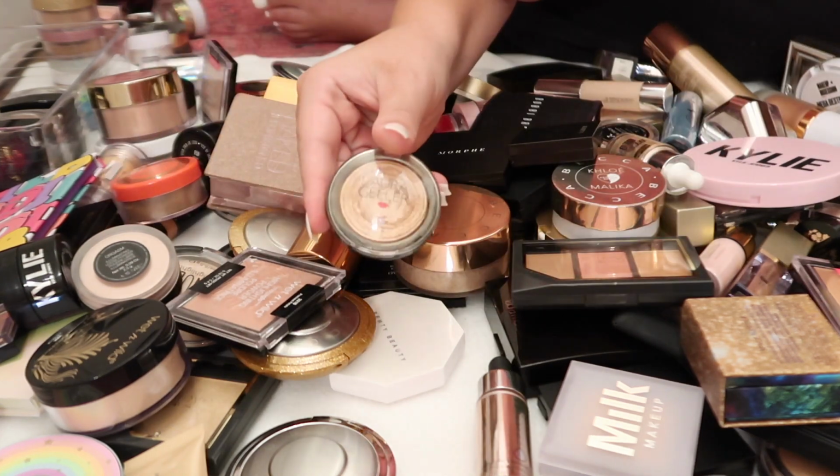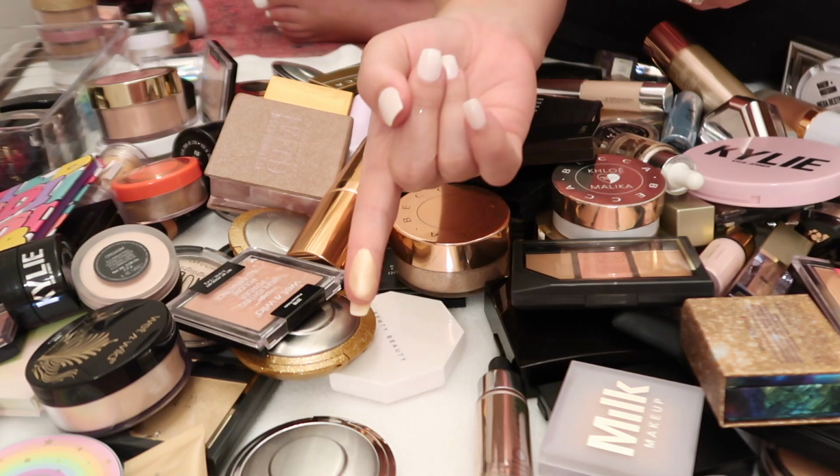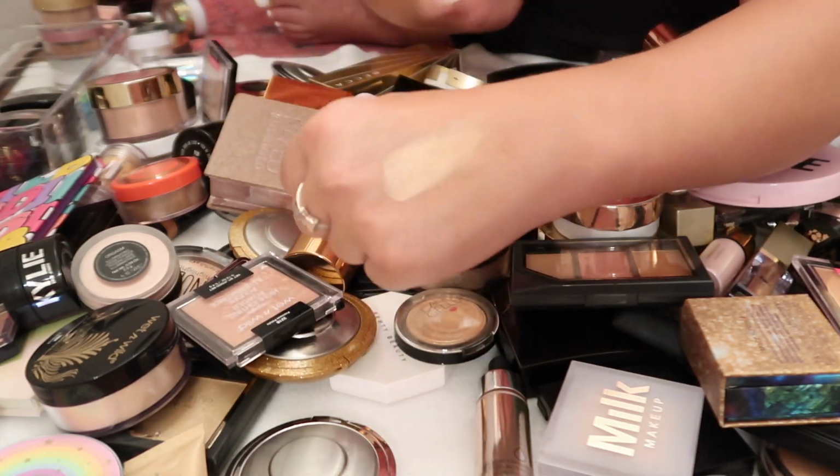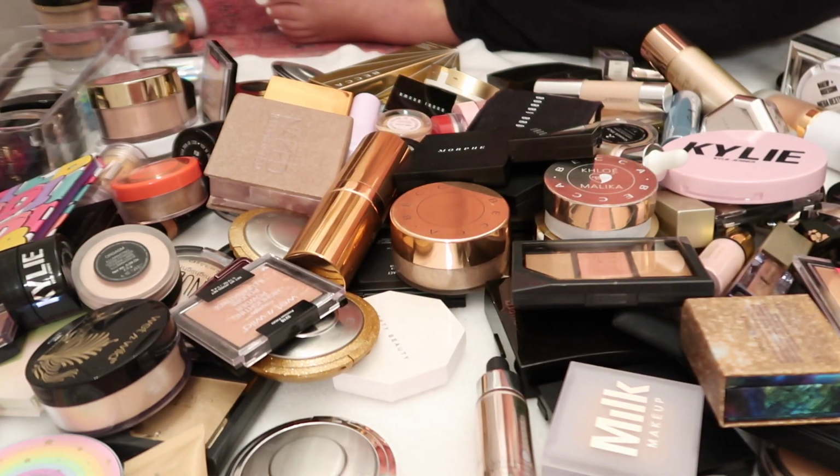Here is the Gilded Honey highlighter. It's such a beautiful highlighter, you guys. Like, holy crap, it's so stunning. It's a beautiful gold highlighter. I highly recommend it. It's amazing.